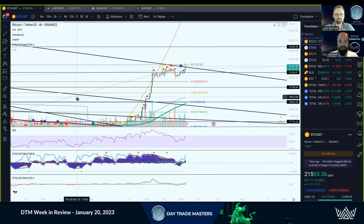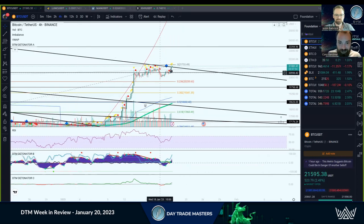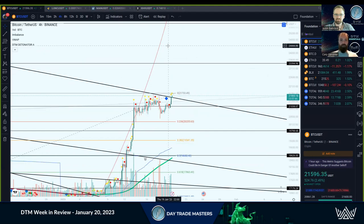But getting right into some of the charts, you just so happen to be coming in at a good time. BTC is just breaking through this resistance point that we've been watching forever. So 23K, here we come, if we can convincingly break through here.